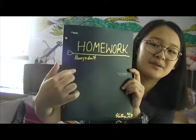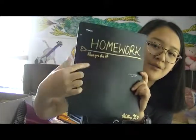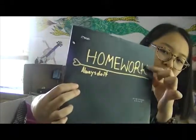So this time in metallic oil Sharpie, I wrote the same thing I did last time, homework, always do it, then my name at the bottom. And it's plastic, very sturdy. It's got the pocket thing, I don't know, the new folder technology, I don't know.